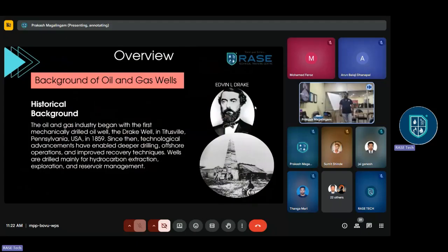Before we discuss, we need to know the background of oil and gas wells. You can see the historical background. The oil and gas industry began with the first mechanically drilled oil well, the Drake well, at Titusville, Pennsylvania, in 1859. Since then, technology advances have enabled deeper drilling, offshore operations, and improved recovery techniques. Wells are drilled mainly for hydrocarbon extraction, exploration, and reservoir management.